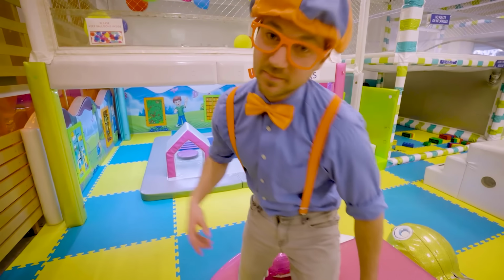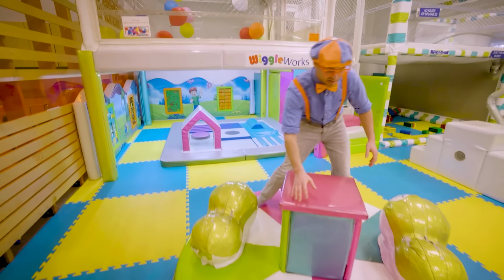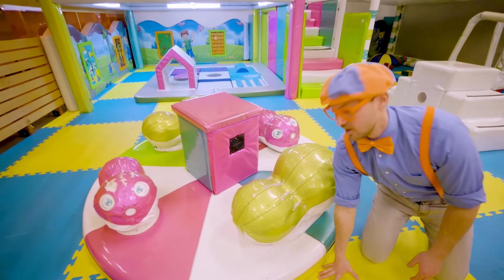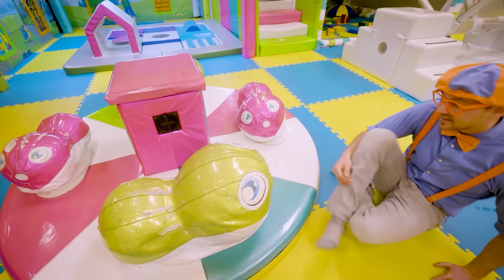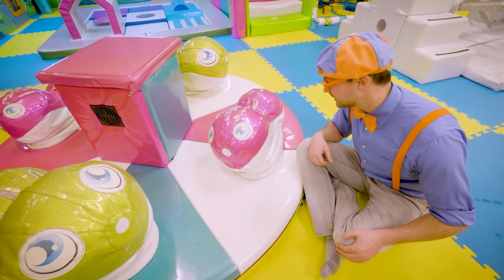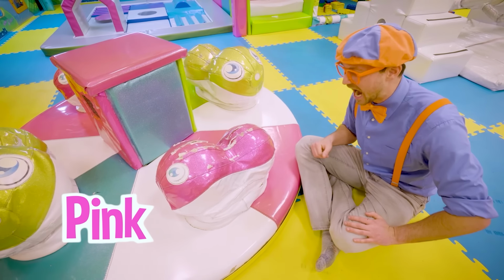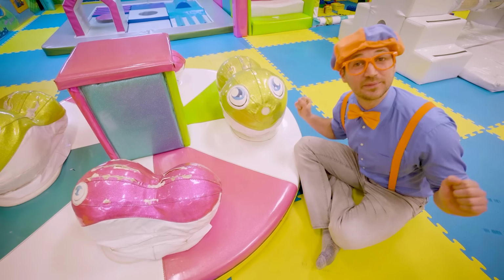Whoa! That was awesome! I just spun around! Yeah! Hey, check it out! What color are these little animals? Let's see here. This one. Yeah, it's the color pink. Hey! Wow! Pink is such a pretty color.